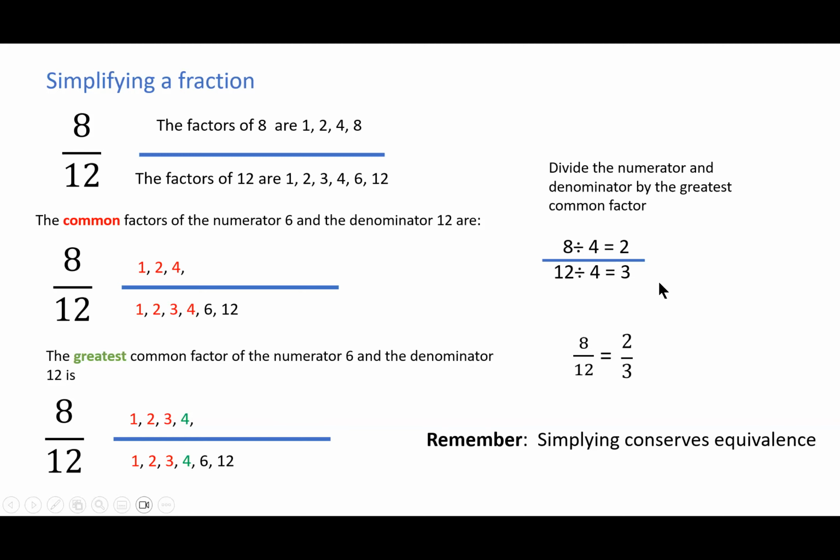And you can see I always, as much as possible, try to keep it looking like a fraction, even though that line, there's a whole statement above that. Just try to keep that look the same. So when they divide it, then they'll see that 8/12 is equal to 2/3. And to remember that simplifying conserves equivalence. When you simplify, the fractions are equal.